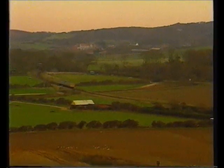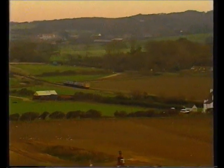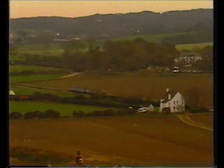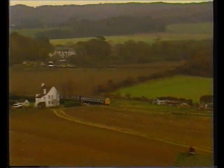This is the sole surviving section of the former Midland and Great Northern Railway to remain open to BR passenger traffic. Perhaps surprisingly for Norfolk, the coast near Sheringham is bordered by a series of hills, the glacial remains of past ice ages.